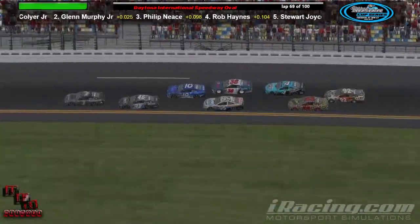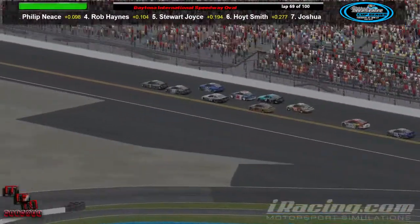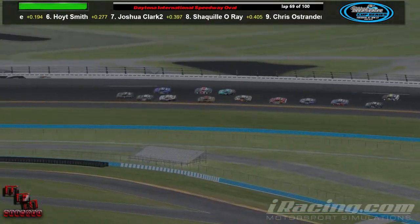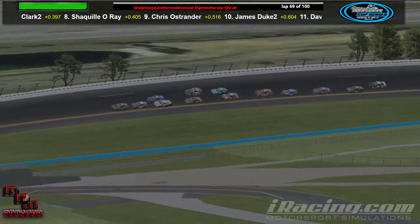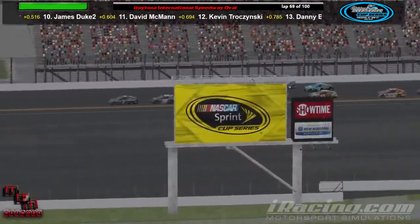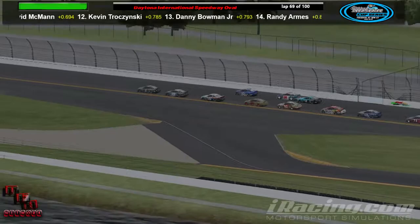Collier looks to come down, does not have the clear signal, as the 95 of Rob Haynes to the inside of Philip Nice is going to close the door. Baldwin finds himself to the outside of the 92 car. That is Hoyt Smith, again with a total of 10 laps led here tonight.